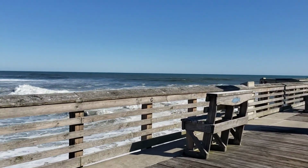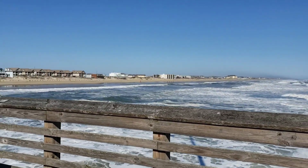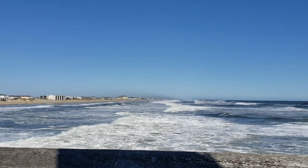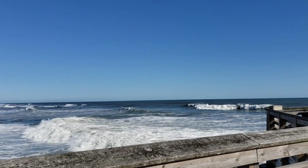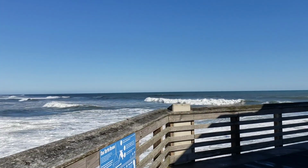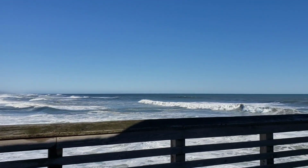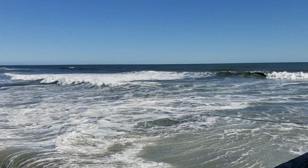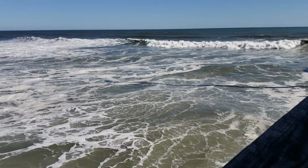We're about halfway out. Yeah, maybe more than that. Look at some of these waves. I can't wait to show you the waves at the end of the pier. They're pretty high, 8 to 12 feet. Even the experienced surfer would have to be careful. I'll show you some of these waves here. They're huge, even up here. Oh, we had water just splash up above my head.